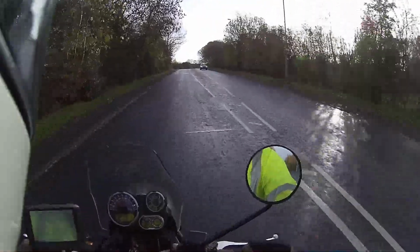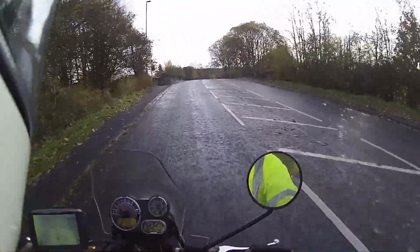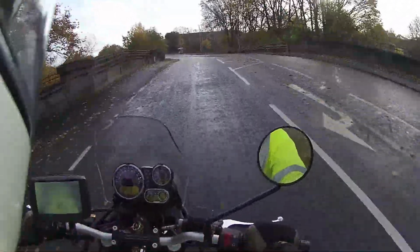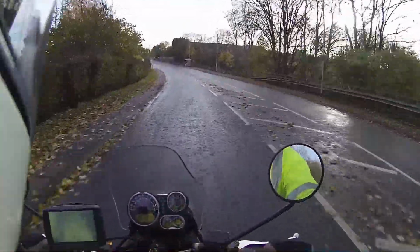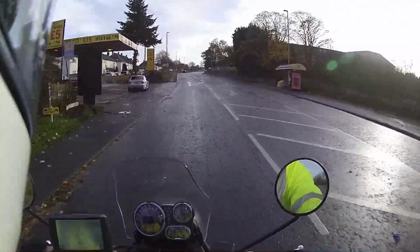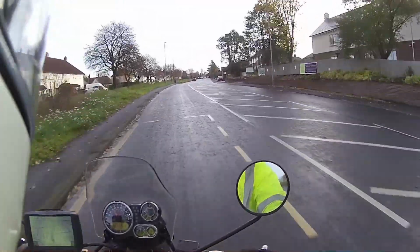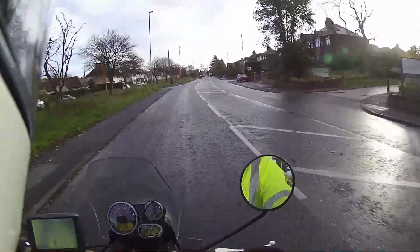So this is me coming into the village of Lymm, which is kind of the next village over from where I live, and it's somewhere I go to quite regularly. It sits on the Bridgewater Canal and has some really nice walks and scenic views. So definitely a good destination.